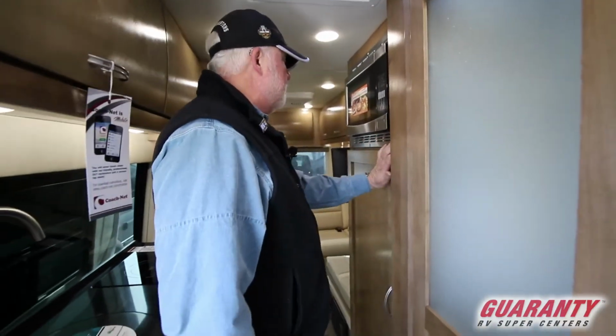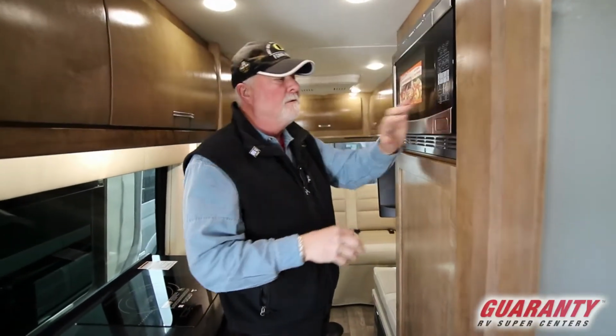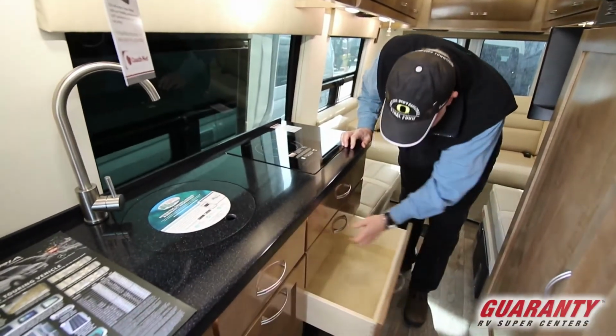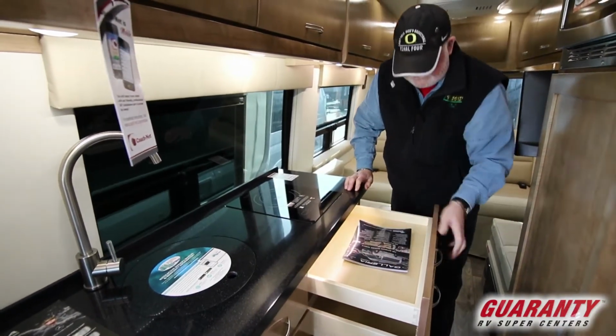Convection microwave. Always a bonus to be able to cook your food as well as bake your food, as well as microwave it. Nice deep drawers, all dovetail construction. Got a nice light underneath here.